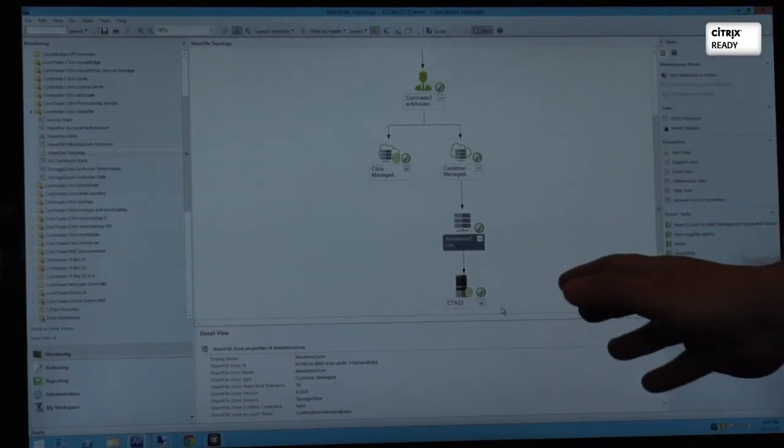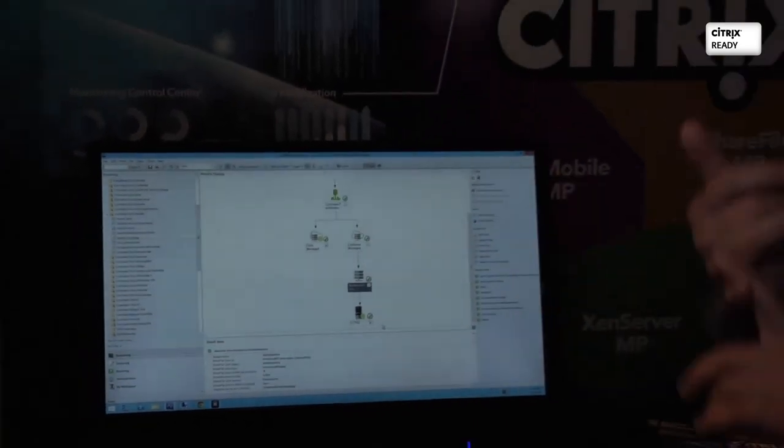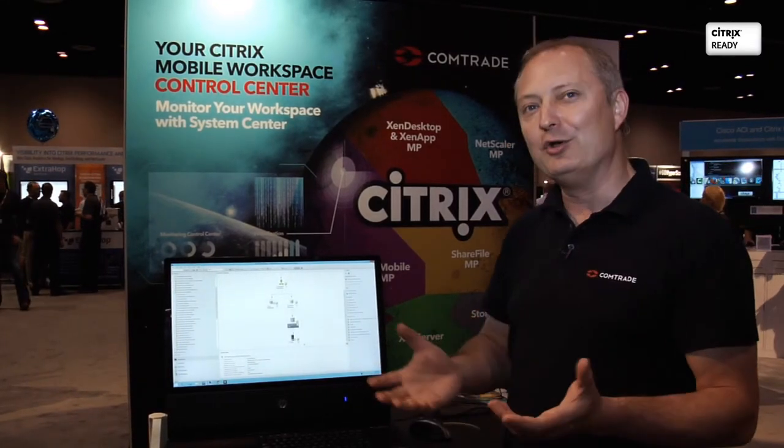So this is a quick demo of our Workspace Suite monitoring capabilities. We've covered XenDesktop, XenApp with all the surrounding components. Then we've covered ShareFile and XenMobile, and this kind of concludes our demo.